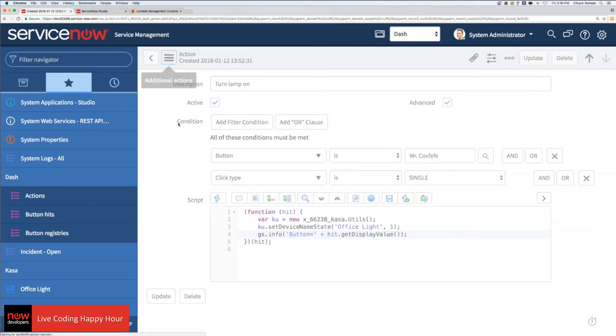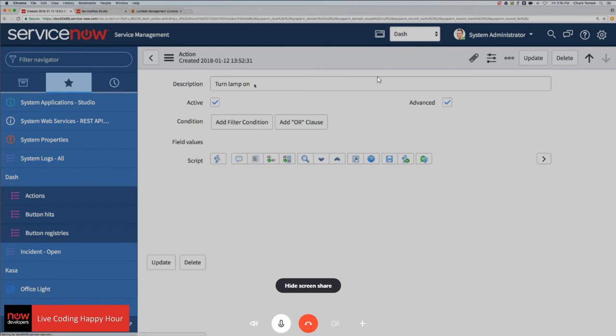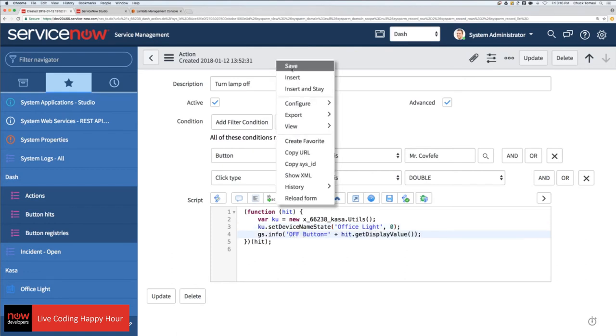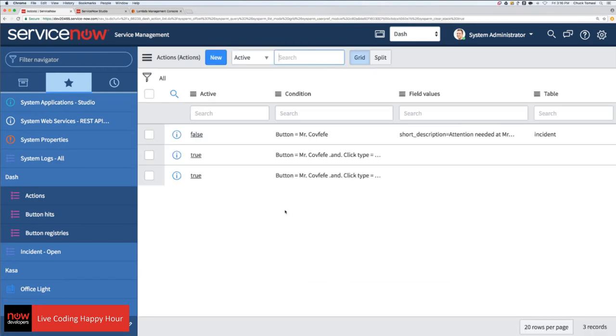Save that. Oh, you know what else we should do while we're here? Let's do a turn lamp off, just so I don't have to keep doing it the other way. And on a double click, we'll set that to that. In fact, let's do off button, insert, and let's do an insert so it goes back to the other record, and then I can put that same thing in on. Ah, it didn't go back to the other record.